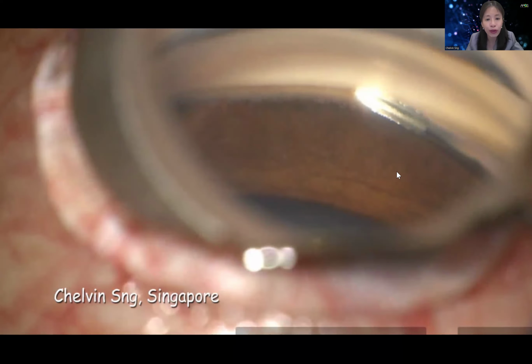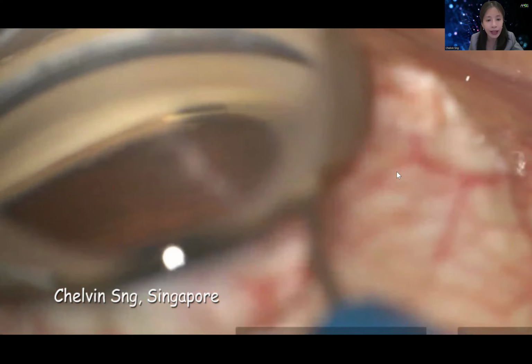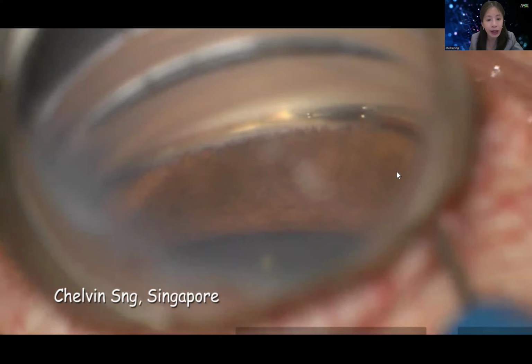This is a very smooth and easy Hydrus implantation. After piercing the trabecular meshwork, the Hydrus is inserted without any resistance at all, and the positioning of the implant is ideal.